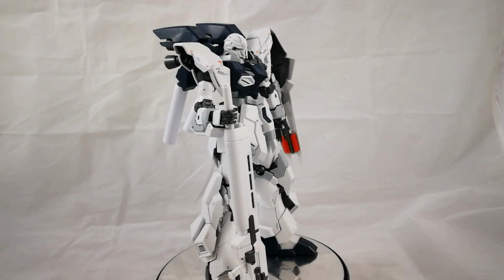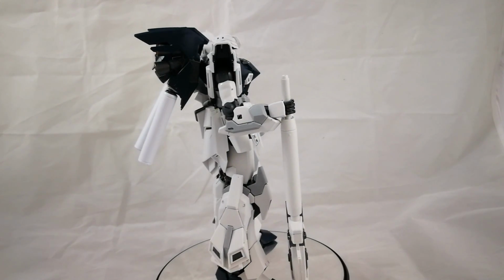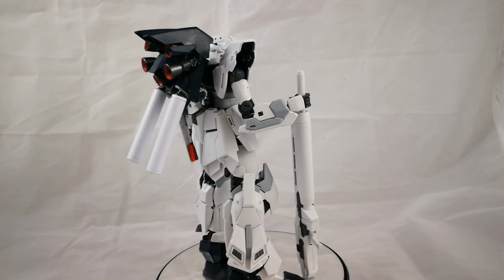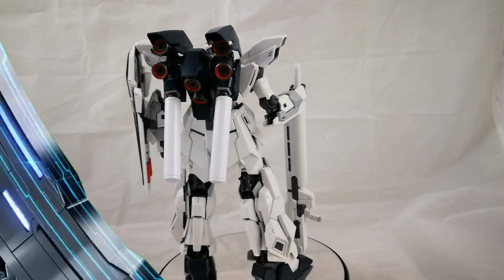And this is going to include water slides that aren't included with the Narrative version, so if you want more of the water slide versus sticker situation, this would be your pick.